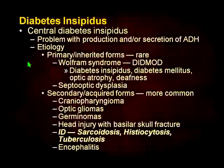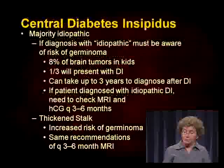DI is an endocrine problem. You can have central or peripheral or renal, okay? Now, within the central, it could be inherited forms, this DIDMOAD, another syndrome: diabetes insipidus, diabetes mellitus, optic atrophy, and deafness. Acquired forms, again, are the more scary ones: the gliomas, the craniopharyngiomas, these are good board questions, sarcoid, histiocytosis. Basilar skull fractures can actually cause it. So what we're trying to do is make the diagnosis and then treat the problem too.